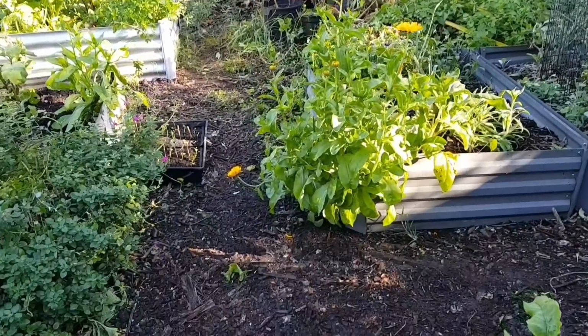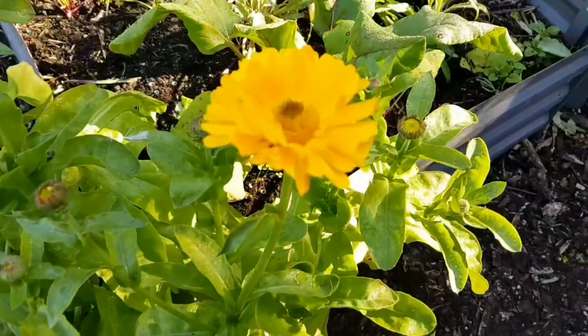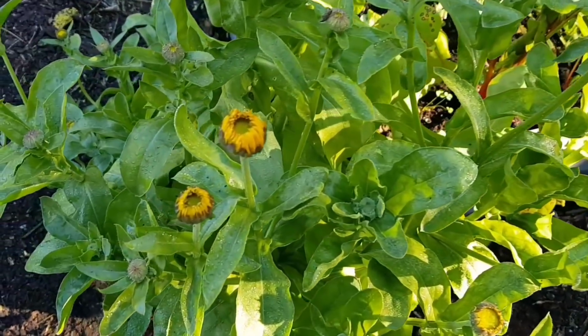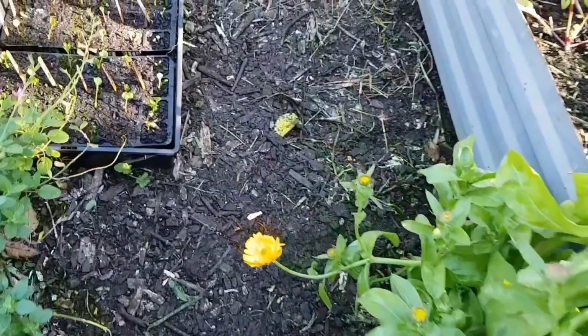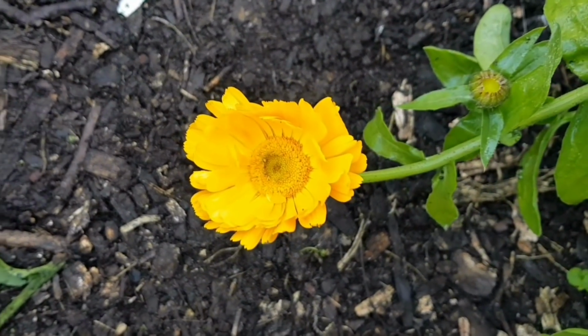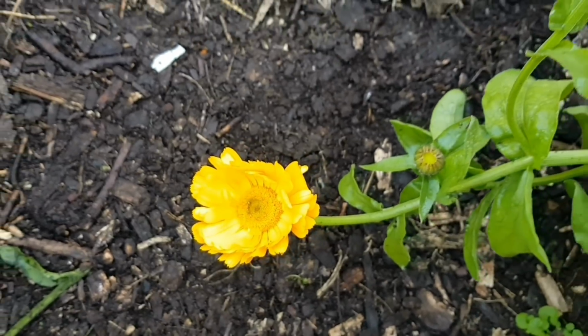The calendulas are continuing to flower with lots of buds. These are probably one of the best annuals to grow here in my area over winter time because they just keep on flowering. I've got a few different varieties growing in the garden, but these are the first ones that have started to flower.